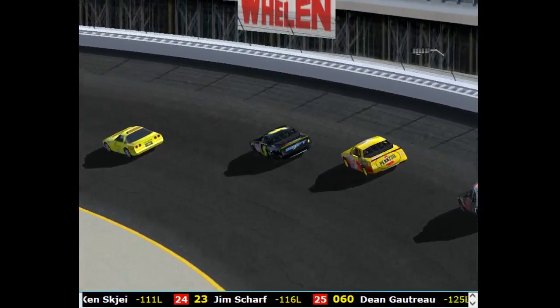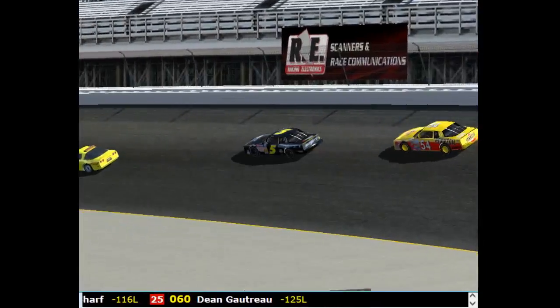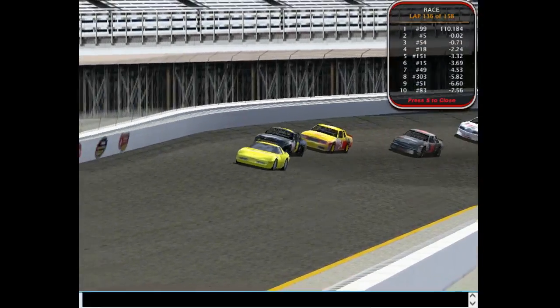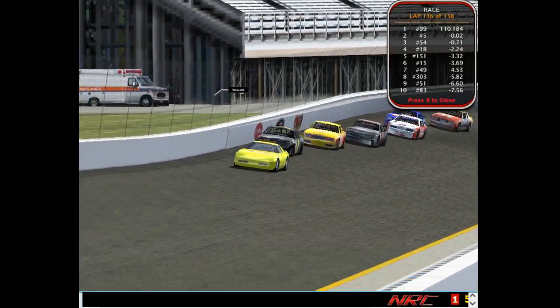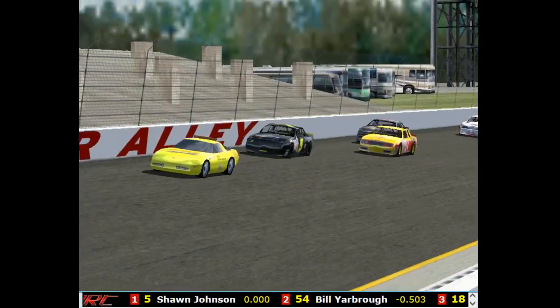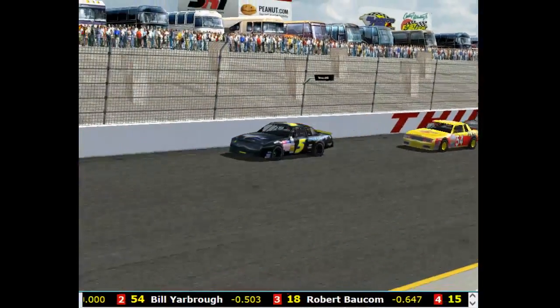And now the lights are off. We'll be back to green flag racing, which will resume at lap 137. So we have 21 laps remaining. The 20 lap shoot is like a Saturday night shootout here in the Winston Cup Series.